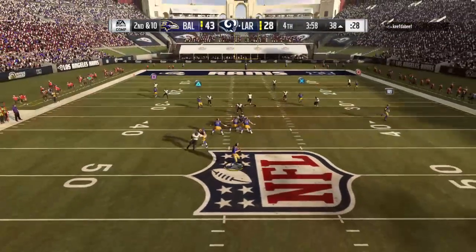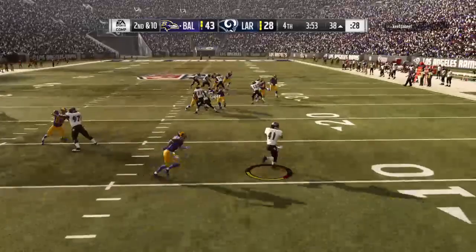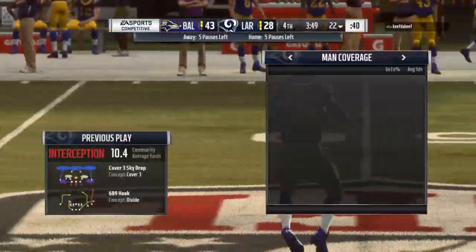They work again from the 38 on 2nd and 10. Back to the air. Goff on 2nd down. And my goodness, another interception. Picked off at the 13. And this one will be brought back to the 22.